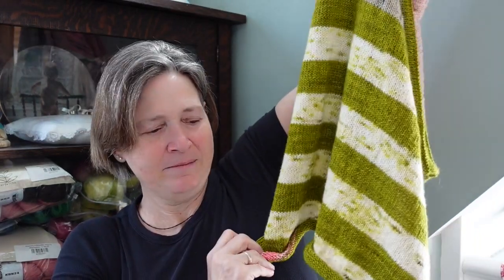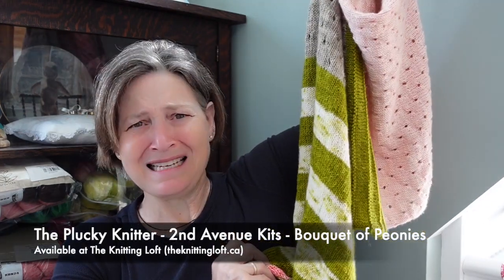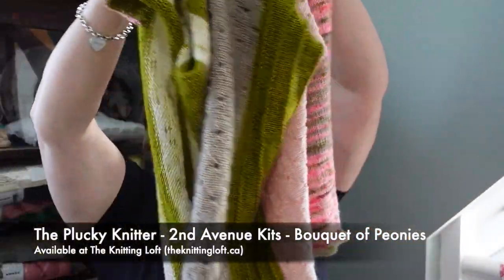I used a kit from the Knitting Loft in Toronto, and it came with, it's called Blooming Peonies. I'll put whatever the name of it. It's something peonies. I absolutely love this shawl, and I kept the color placement the exact same as the sample in the Knitting Loft, and I loved it when I picked it up. So thankfully, lovely Vanessa sent me photographs, so I was able to figure out which color went where.